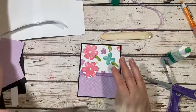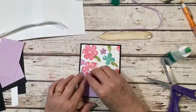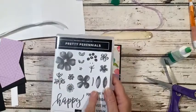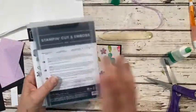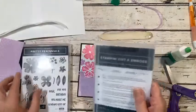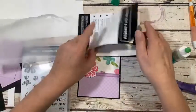We have a piece of white. This is where we used, remember we used the Pretty Perennials. This is retiring, you guys, so you want to grab this before it's gone. And then you can purchase it as a bundle and save 10%. This is the Pretty Perennials dies. Remember we used these last week for our cards.